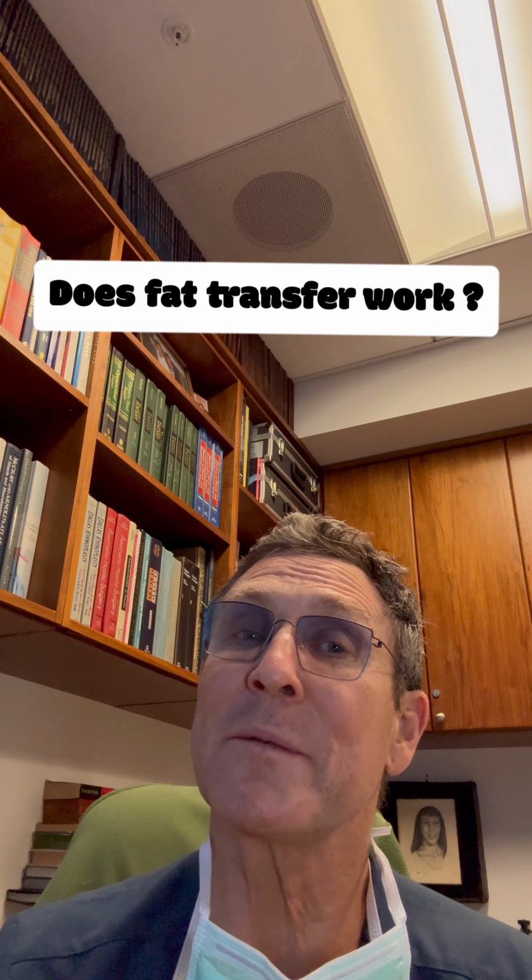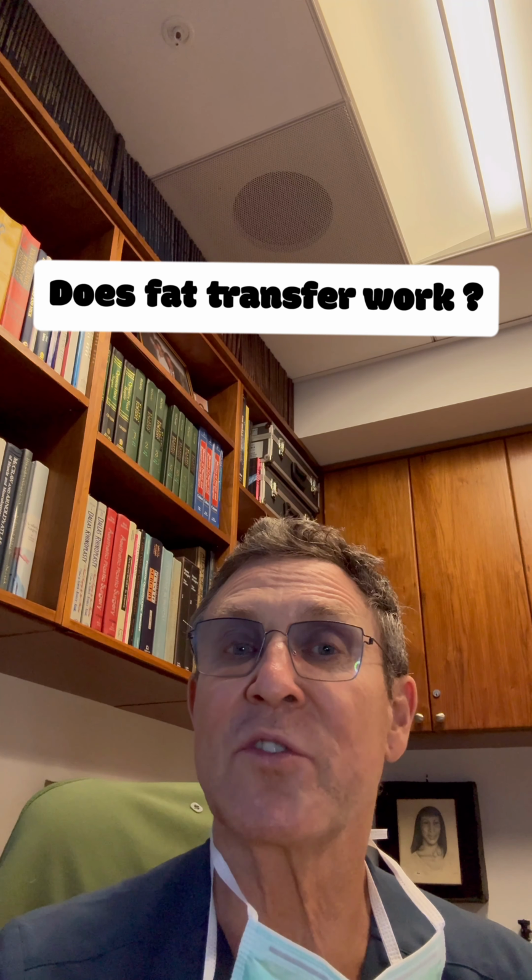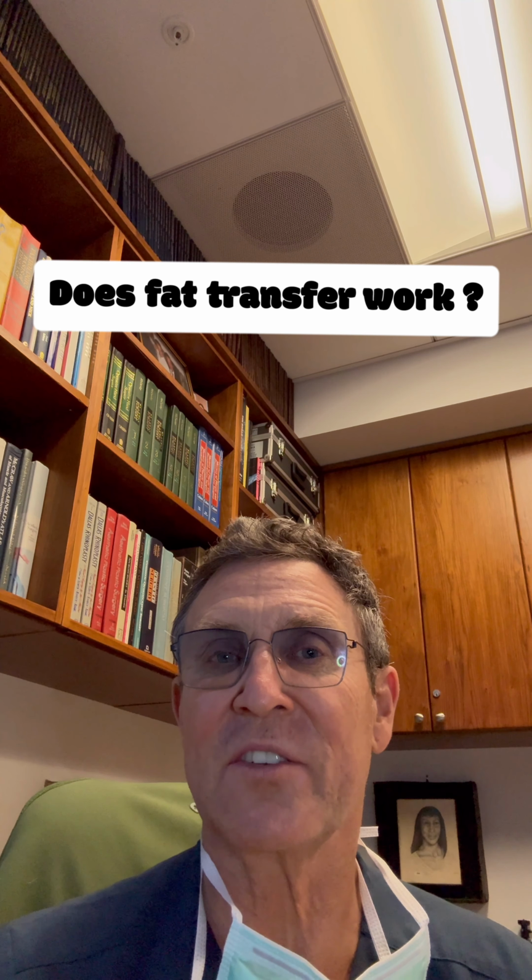Why do surgeons say that fat doesn't work? Well, it's probably because they haven't done much of it. Fat has to be done like in vitro fertilization and harvesting eggs, with utmost precision and care to maximize the take. In other words, the fat that actually is able to live through the journey, in this case, from her abdomen into her face.